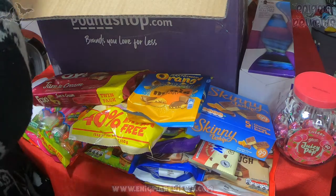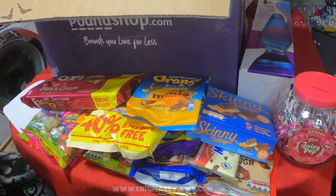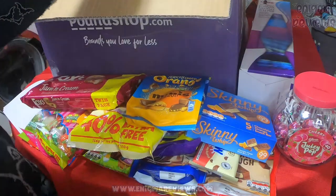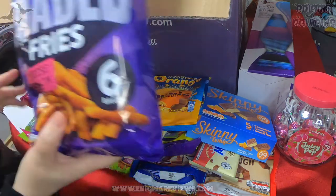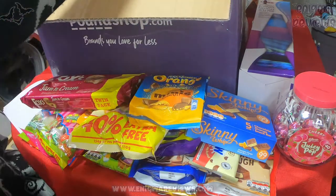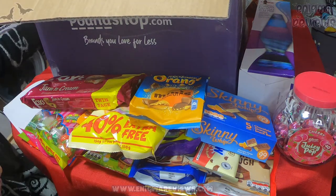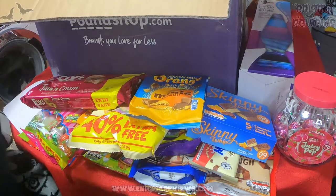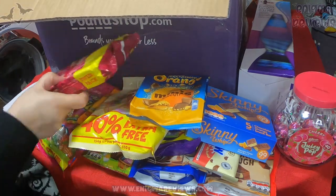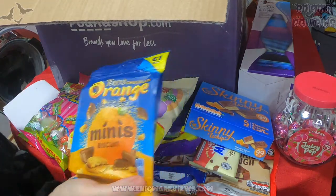I'm just going to put that back in the header. We've got the salt and vinegars. So I've got the loaded fries, cheese and bacon. Yeah, these are for vegetarian and vegan as well. Monster Munch and Space Raiders from my husband. And then obviously I've got the Foxes cream. This is not going to be packed the way they packed it, but I'm putting it back in here.